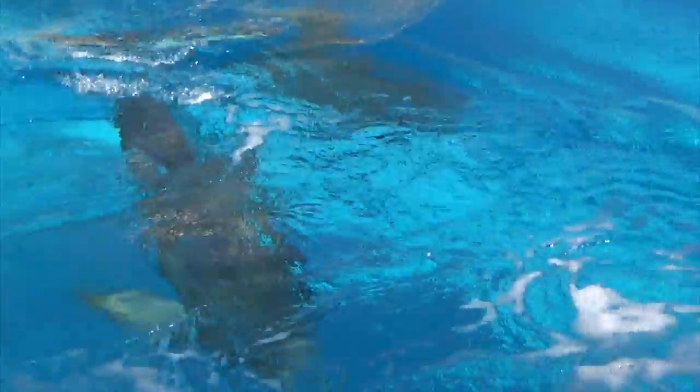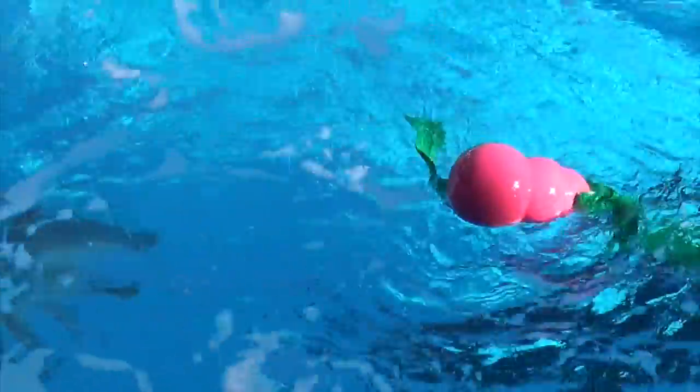Play. The dolphins love to play with their water toys.